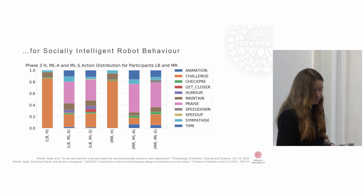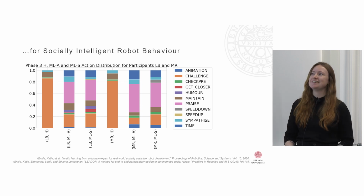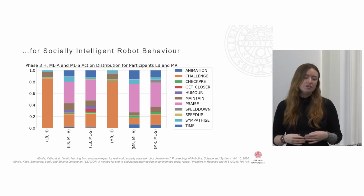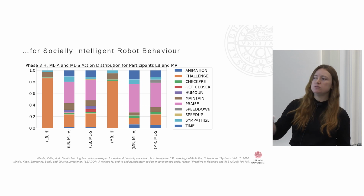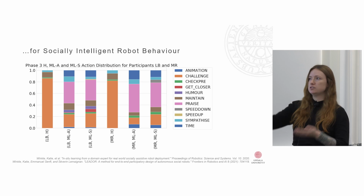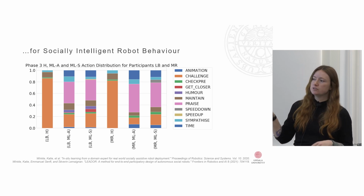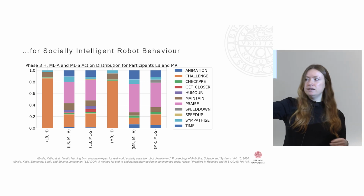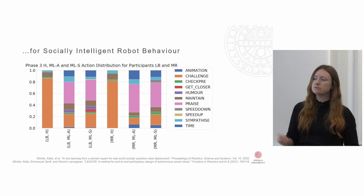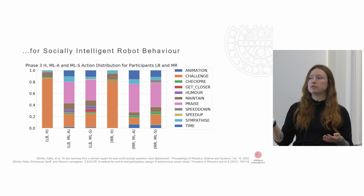Okay, so it worked to some extent. Let me explain this graph a little bit. This is a normalized action distribution across all of those sessions. It really varies how many sessions and how many actions are represented here. But the key things to note: where you can see MLA, that's the robot acting autonomous after it had been trained. MLS is the robot acting supervised, so ultimately the instructor regaining control.